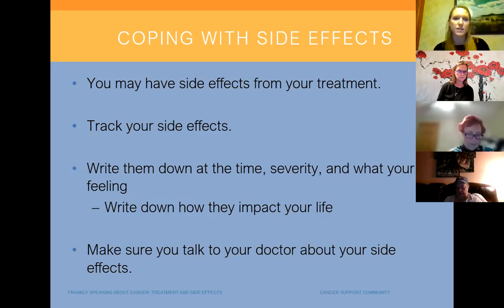And then coping with side effects. Sometimes patients have more side effects than others just based on the type of treatment they're going through. So it's good to write down, almost like a journal sometimes, what your side effects are, because in some situations patients are seen every 3 weeks in between their chemotherapy or immunotherapy or whatever therapy treatments. And so you go 3 weeks without seeing your providers, and then you kind of forget what happened 2 weeks ago. So if you track your side effects, you can readdress that in your office visits with your oncology providers, and we can help figure out how to best manage these side effects.